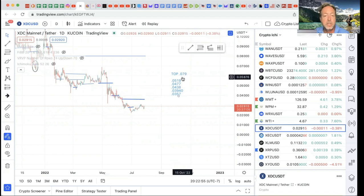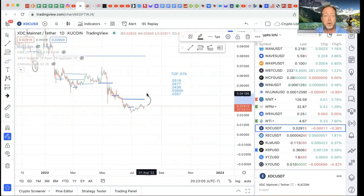So these are all potentials. These aren't exact. You don't have to go with any of these. You could go with any number you want, but I'm just telling you anywhere in this range right here. Let me draw it with my little draw tool. Anywhere in that range right there is potential.